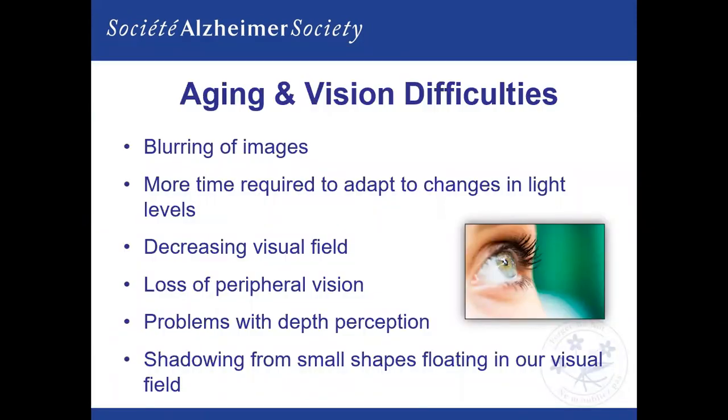So let's start off our discussion today by talking about vision difficulties that may occur throughout a person's life. And it could be due to changes in their eye health, but it could also come with age. And as we all know, the process of aging is acknowledged for the many changes that it can bring. And one of these significant changes can involve our sight and our perception. So with age, we may experience a range of vision changes, including blurring of images. So that's when we may not be able to see things as sharply as before. The need for more time to adapt to changes in light levels. So for example, when we're going from a dark room into sunlight or daylight conditions.